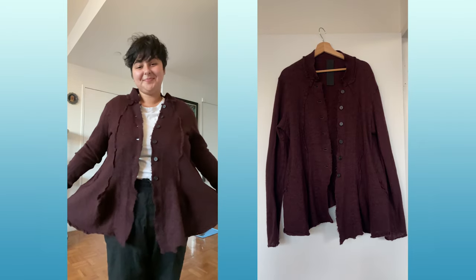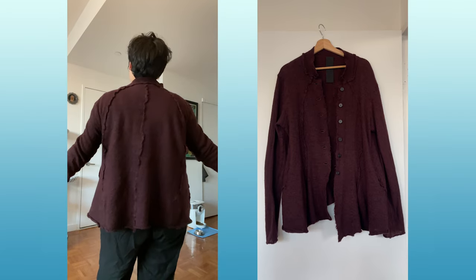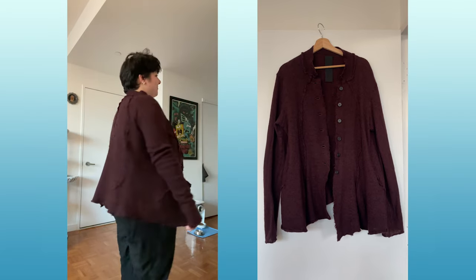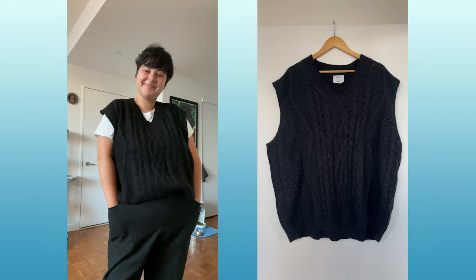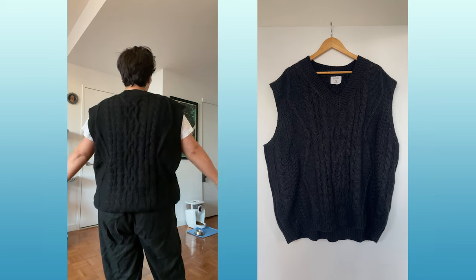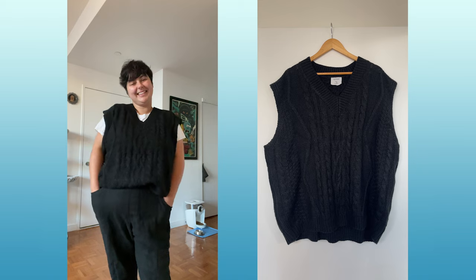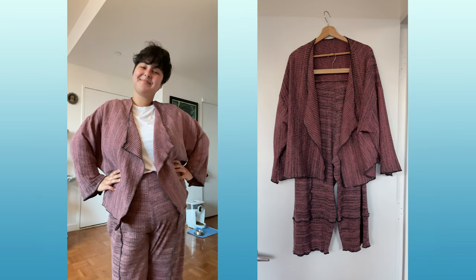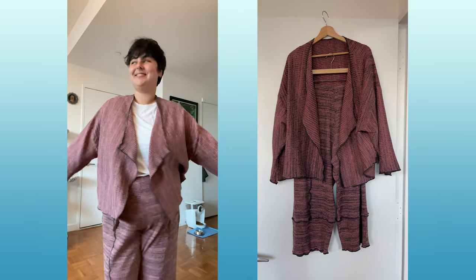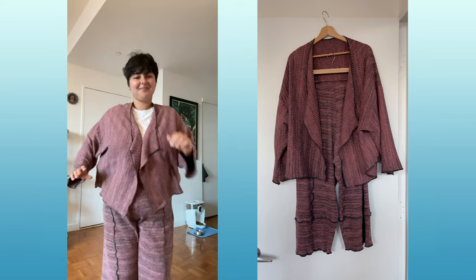I got this jacket because it's perfect for my outfit for tomorrow's event. It doesn't have a label of any kind, but it feels really woolly and I love the raw edges and hems. An oversized sweater vest has been on my shopping list for a long time now, and I'm so happy that I finally found one. It's perfect for super cozy layering. And last but not least, I found this really cute and super comfortable matching set. I think this is perfect for lounging around, but still wanting to look somewhat put together.